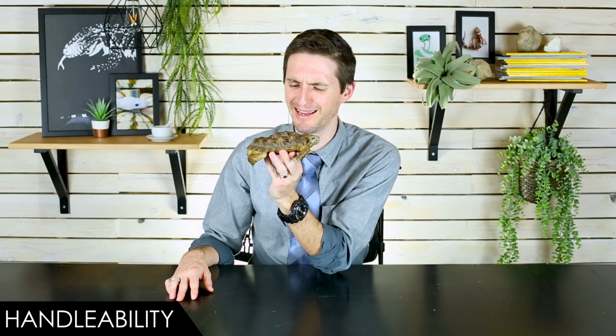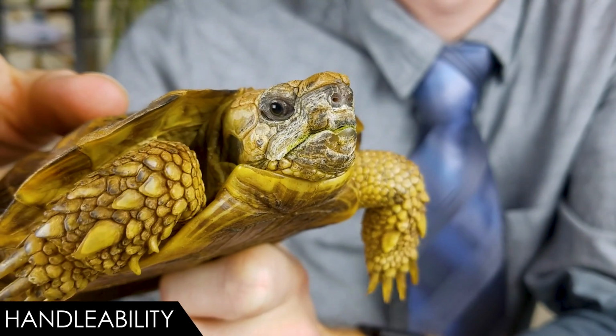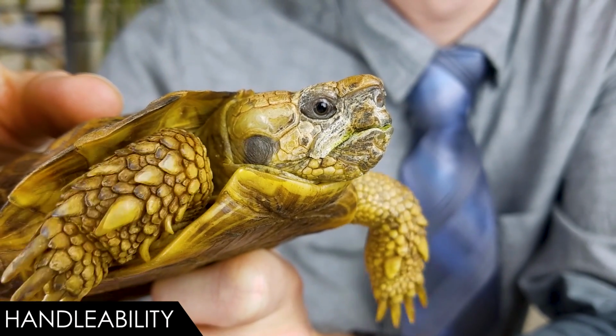They're also extremely unlikely to try to bite you or anything. And like any turtle, if you're holding it back here on its shell, even if he was super motivated to bite you, he's not going to be able to reach back there. Really, the only turtles that can get you very far back are the soft-shelled turtles and common snapping turtles. Definitely not a concern with a pancake tortoise.